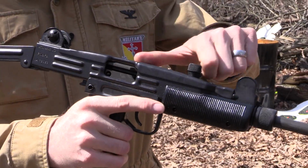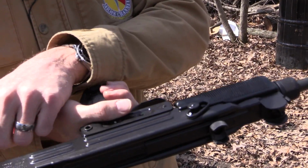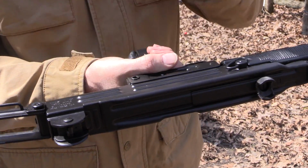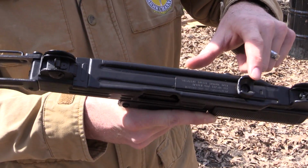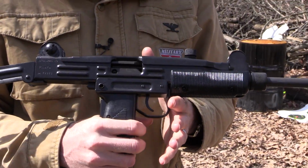The charging handle is on the top right here, and it does have sling swivels on, well, a rotating swivel in the front and then just a sling loop here on the rear of the stock for use with the factory sling. You'll notice the cutout here in the charging handle so you can get your sight picture through the charging handle.